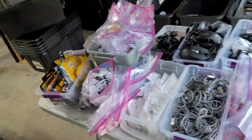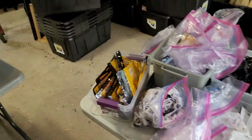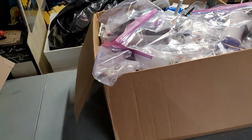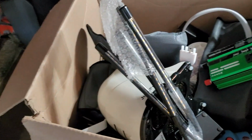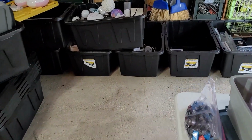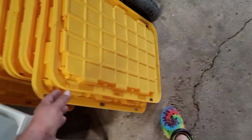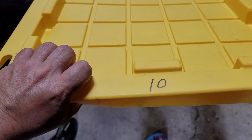Anyway, the reality is you've got to do the work, you've got to sort this stuff, you've got to get rid of it. So we're going to finish sorting, and we'll show a recap of everything we still have left once we're done sorting. And we put them in these bins, and here I am swirling again, just as an example, this will be bin number 10 when we put this lid on.